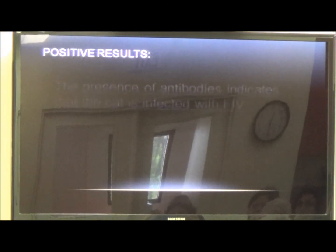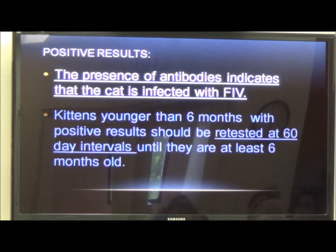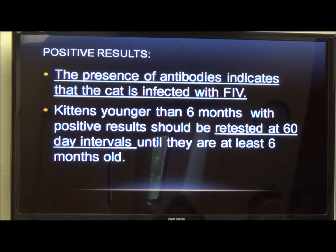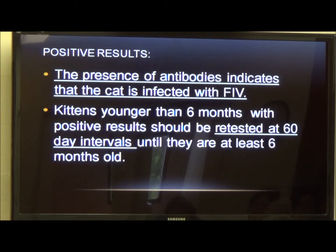Positive results. The presence of antibodies indicates that the cat is infected with FIV. So if the test that you run in the clinic is positive, it's most likely going to stay positive. What do I mean? I'm talking about adult cats, or cats that are 6 months or older. Kittens younger than 6 months can have some positive results, but we shouldn't make any decision before 6 months of age. If we test at 8 or 12 weeks and they are positive, we should not make any decision until they reach 6 months. It's recommended to retest every 2 months until they reach that age. If they reach 6 months and are still positive, they will be positive for the rest of their life.